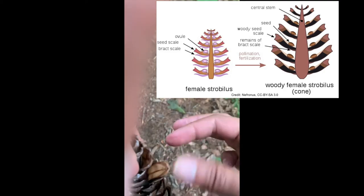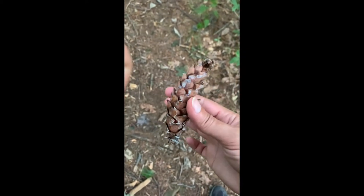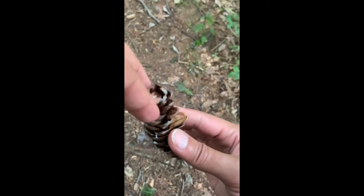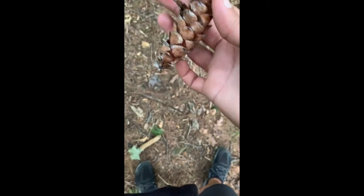Yeah, usually if it's intact like that on the ground, it probably didn't have time to make seeds, or squirrels already took them out. The seeds are winged. They have those little structures that allow them to swirl and fall away from the tree they came from. So let's put this back in nature.